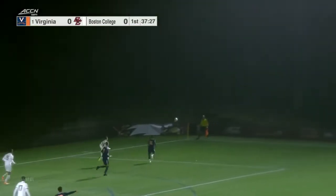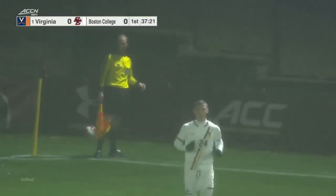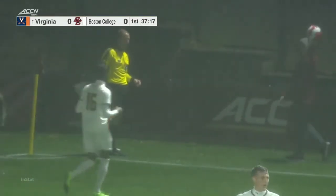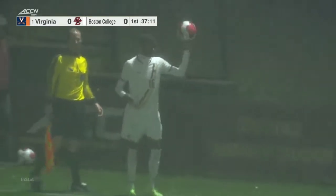This is crushed. You wonder if the wind had anything to do with that. Way over the box and right back to Boston College. Well, you got to read the elements. Not easy to do on a night like tonight, but you're right. Way too much English on that corner kick to give it right back to BC.